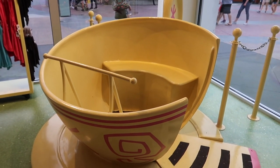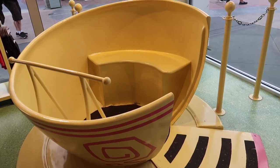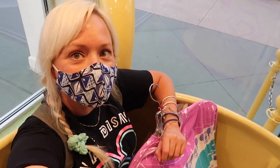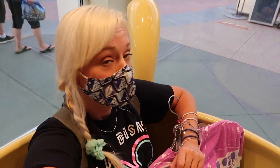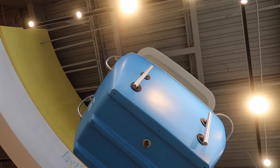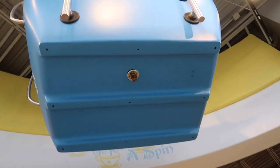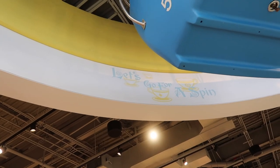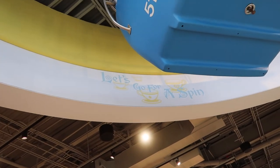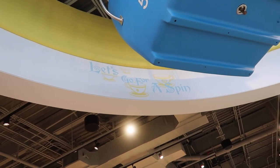The teacup's finally empty. I always sit in this thing every time I come in here. So we're gonna go ahead and sit in it before we purchase our shirt. You just sit in it and pretend you're riding the teacup. Whee! Above you is a gondola with a cleverly hidden fire sprinkler in it. And if you look straight up from the teacup, it says, let's go for a spin. Very clever.